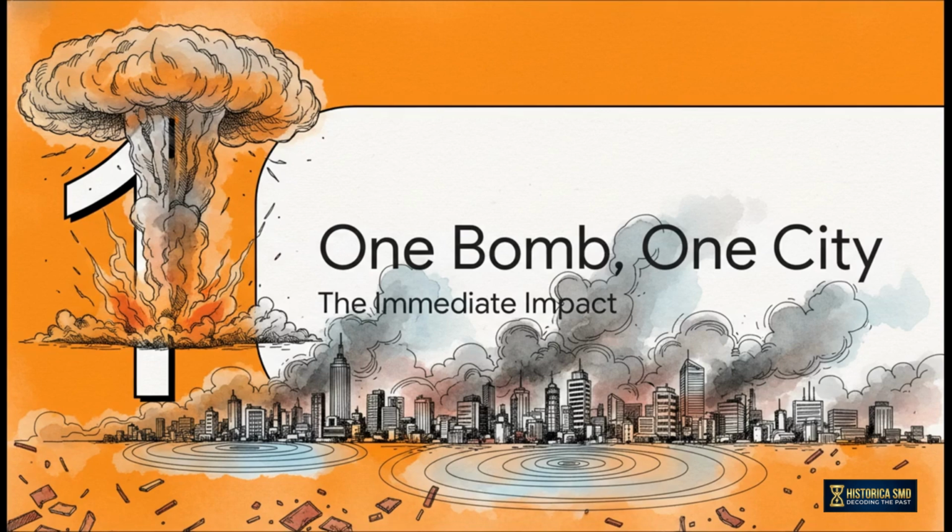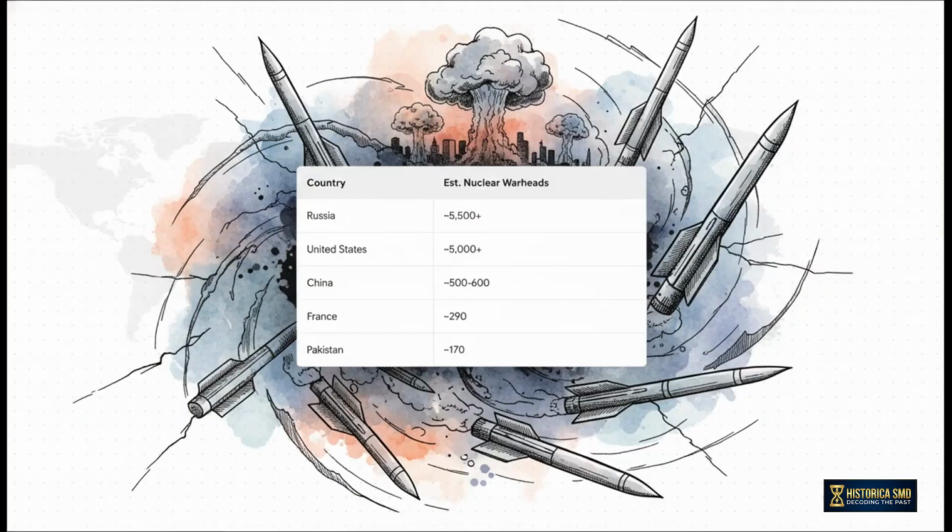So, that horrifying sequence of events we just walked through, that's the scenario for just one single, relatively common nuclear warhead. But that's just one bomb. And the truly terrifying reality is that the world's arsenals hold thousands upon thousands of them. As of today, 9 countries have these weapons. Russia and the United States, as you can see, hold the vast majority of them. We're talking thousands each. But even the so-called smaller arsenals held by countries like China, France, or Pakistan have more than enough power to completely change the course of human history. This isn't some theoretical threat from a movie. It's a very real part of our world.